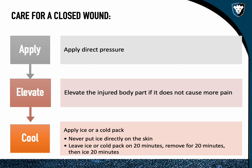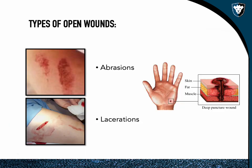This is the care for a closed wound. Apply direct pressure. Elevate the injured body part if it does not cause more pain, and apply ice or a cold pack. Never put the ice directly on the skin, and leave the ice or cold pack on for 20 minutes, remove for 20 minutes, then ice again for 20 minutes. These are different types of open wounds you could have, so abrasions or lacerations.